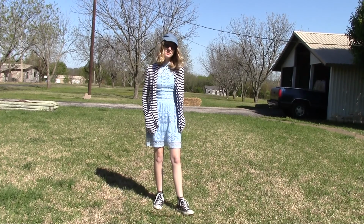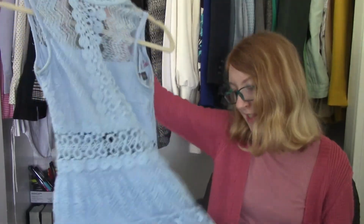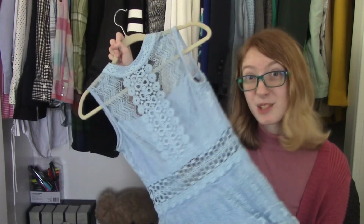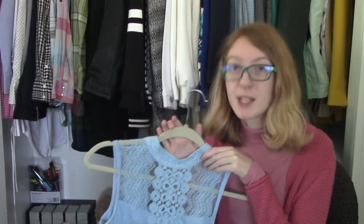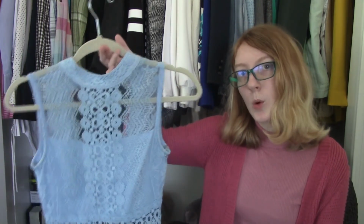I've only worn it to church so far, but I'd love to find a casual way to wear this. I really just need to experiment with this more because it's one of my favorite things. This I got at Plato's Closet, and it's from the brand Trixie. I think I got it for $8.